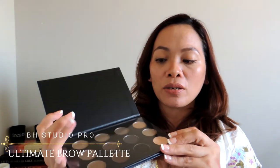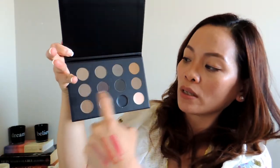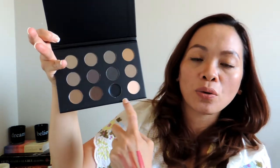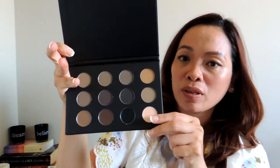Okay, so next is Ultimate Brow Palette. Ultimate Brow Palette from BH Cosmetics also. And this is what the product looks like here. This is the powdery one, a powdery one. And the last row, this is the creamy one. So this is the creamy one.